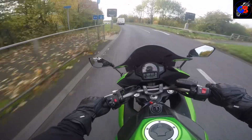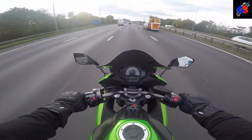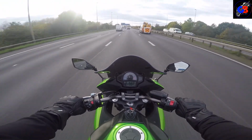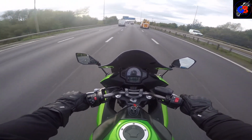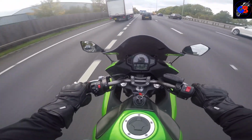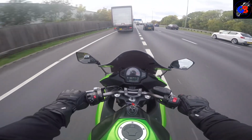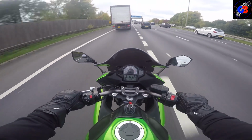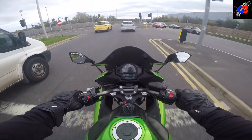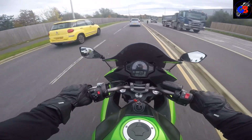Give it a little junction down the motorway anyway. Let's see what it's like. 70 mile an hour. Absolutely no issues whatsoever with that. That screen, even though it is very low, I would say, is doing a brilliant job of just hitting the wind over my head. You could have a lot of fun with this bike. You can throw it around quite a bit.